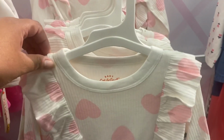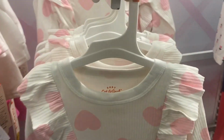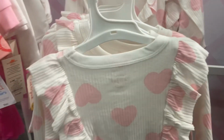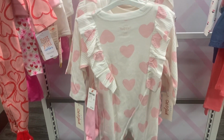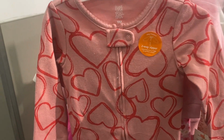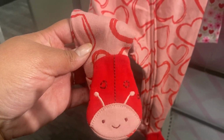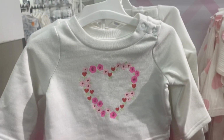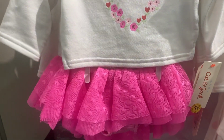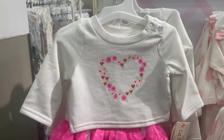Oh, look at this one. White and pink hearts. It's so cute. I'm getting baby fever. I want a little girl. So cute. Look at this one with heart prints and pink, and a little ladybug at the feet. They're so cute. And guys, look at this one. Little dress with a tutu. Oh, so in love with these cute clothes.